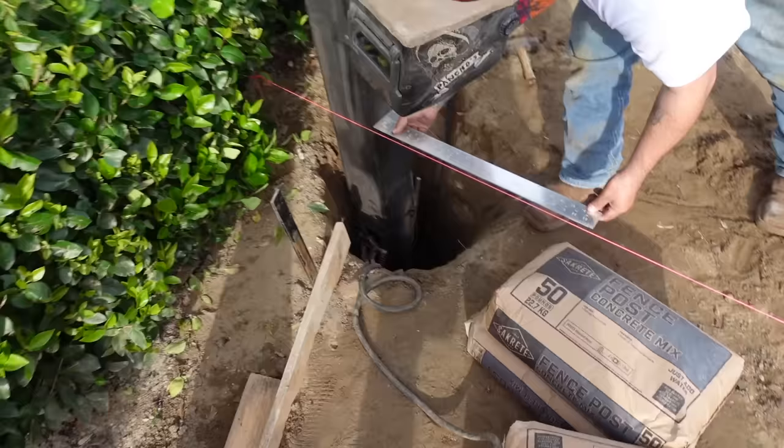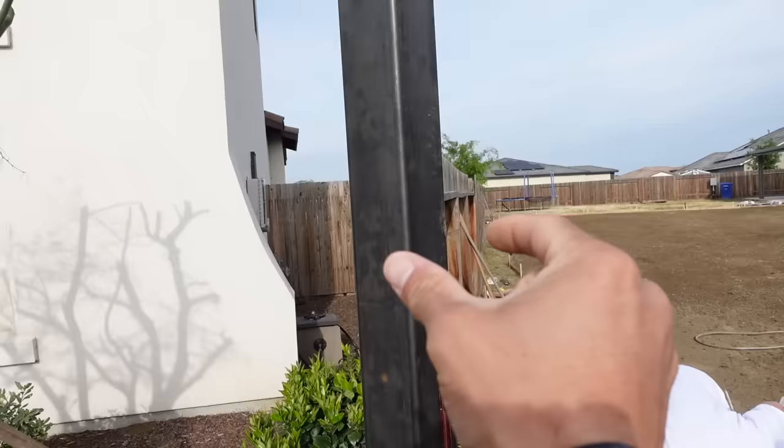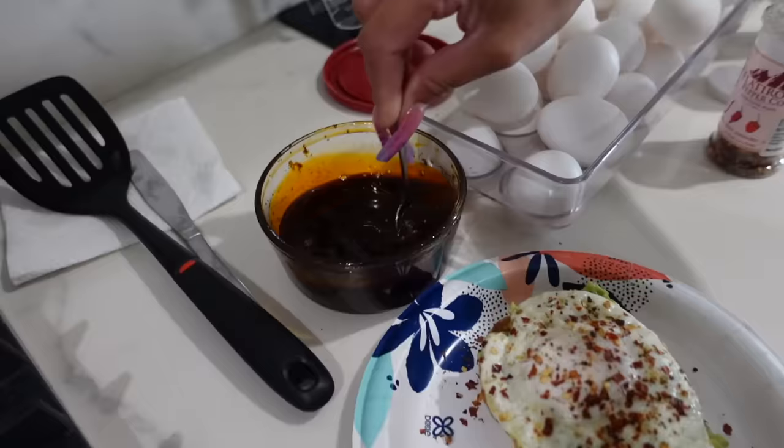Yeah. All right, so we got the post pretty much set. That's tits, fool. The only thing that's weird, see how it has to be a little slanted? All right, wife, you over here getting down. Dang, baby, you do love me. You're so good, man. But the level, it's level.